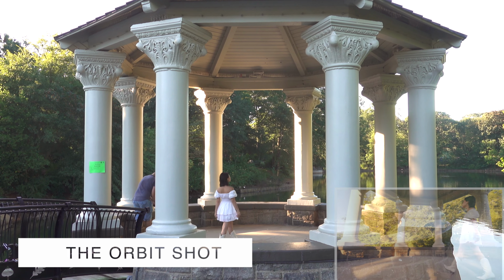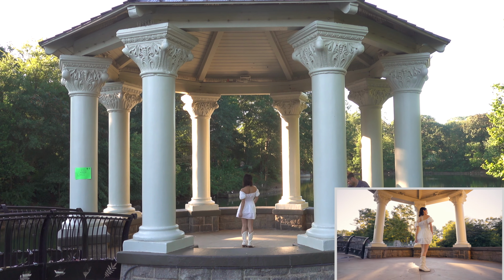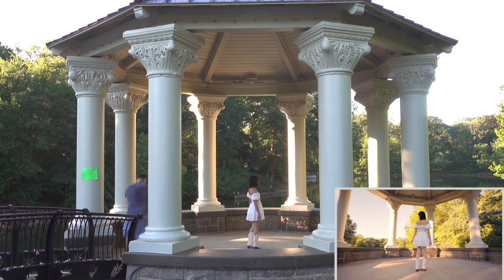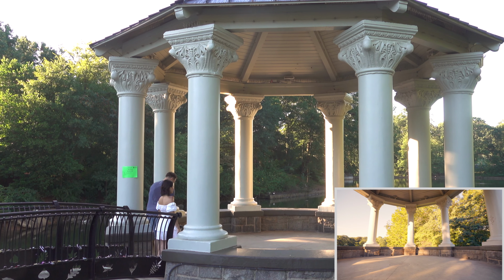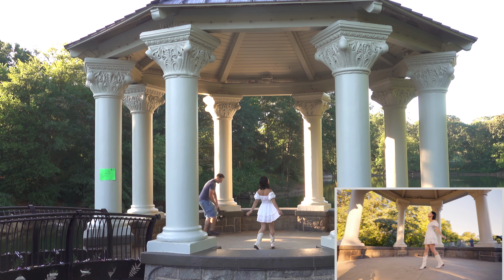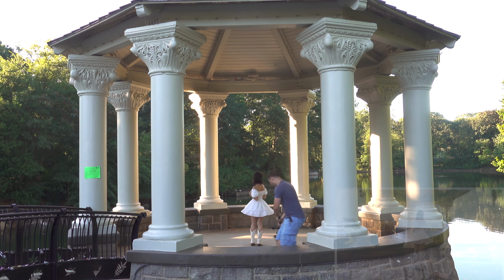This is by far my favorite, the orbit shot. Save this for the climax or most inspiring part of your video. You'll simply walk around your subject, showcasing the environment around them. I thought Ez with the pillars sweeping behind her looked absolutely majestic. Keep your angle low and try to walk heel to toe with the gimbal to keep everything as steady as possible. If you shoot with a wide lens, you may even get lucky and get a beautiful sun flare.